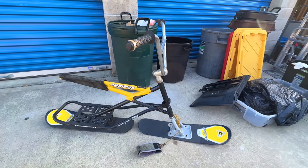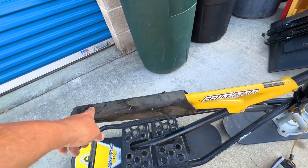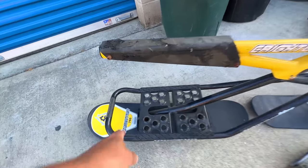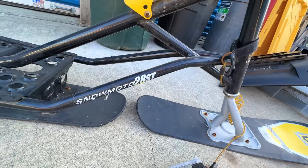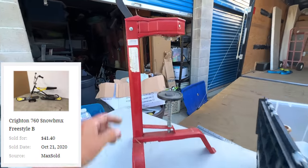Okay, look at this thing, guys. This is so cool. But it does appear to be missing a seat right here. And this rubber is turning into almost like tar. But this is a neat piece. Crichton 760, a snow BMX. It says Snow Moto 28ST. That looks fun.